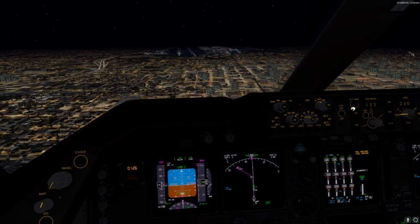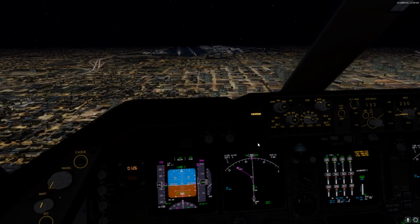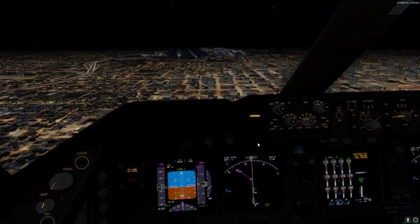Then we're going to turn off the autothrottle and we'll just kind of manage it on our own. So 54.2 is what we were at.